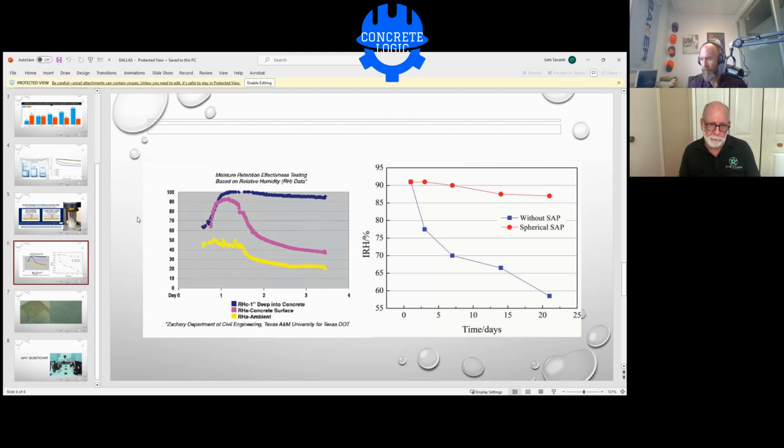Look at the concrete surface. I mean, it's terrible. Because look, it follows the ambient curve, which the center of the concrete doesn't really follow. Now, here's the other one where they have what's called a super absorbent polymer, which adds moisture to the concrete as the cement forms, and that compensates for the water loss. And you can see what happens.